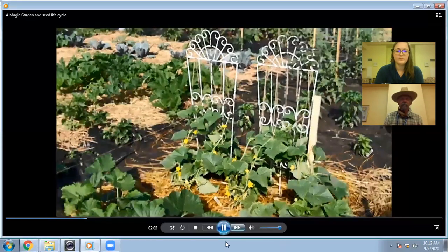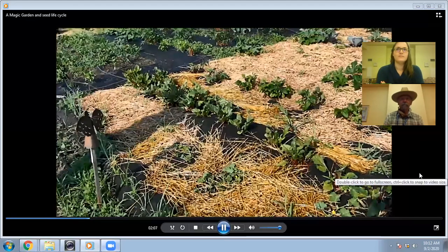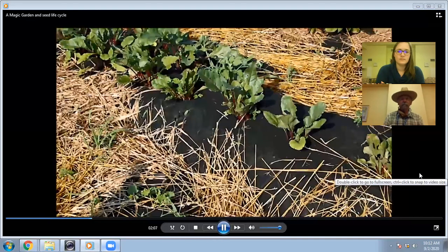Here's some watermelons here, and some beets. And back there is purple cabbage.